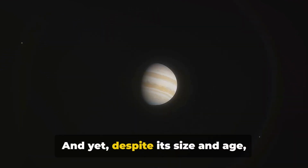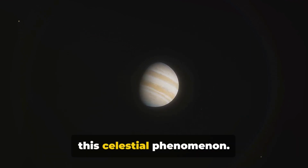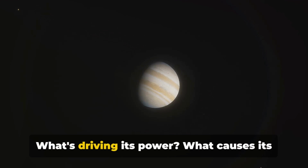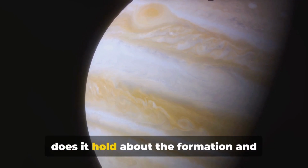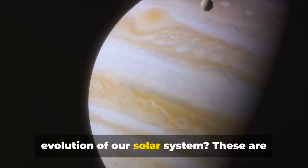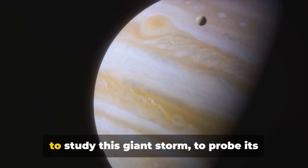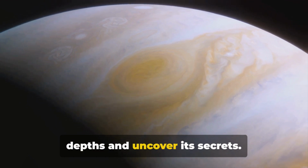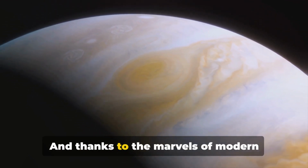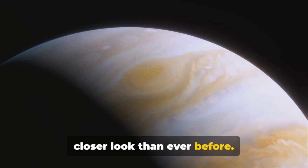And yet, despite its size and age, there's so much we still don't know about this celestial phenomenon. What's driving its power? What causes its distinctive red hue? And what mysteries does it hold about the formation and evolution of our solar system? These are the questions that have driven astronomers to study this giant storm, to probe its depths and uncover its secrets. And thanks to the marvels of modern technology, we've been able to get a closer look than ever before.